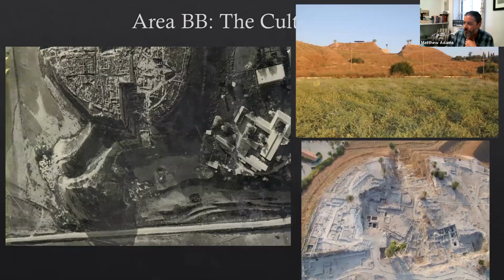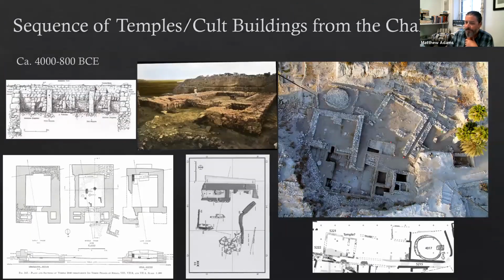Here are a few different views of Area BB in the cultic area. Many of you should be familiar with this by now. As you know, there's quite a long sequence of temples and cult buildings that go all the way from the Chalcolithic period. We do have some Chalcolithic evidence underneath the big temple, which I'll mention briefly a little bit later, all the way through the Iron II and perhaps beyond.